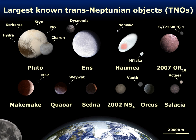The sednoids are a further extreme sub-grouping of the detached objects, with perihelia so distant that it is confirmed that their orbits cannot be explained by perturbations from the giant planets, nor by interaction with the galactic tides.